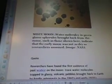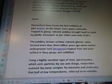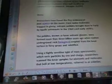shown here, indicate that the early moon was not as dry as researchers assumed. Image NASA. Quote, researchers have found the first evidence of past water on the moon. Trace water molecules trapped in glassy volcanic pebbles brought back to Earth by Apollo astronauts in the 1960s and early 1970s. The pebbles, known as lunar volcanic glasses, were formed more than 3 billion years ago when molten underground rock magma erupted from the lunar surface in fiery sprays and solidified.